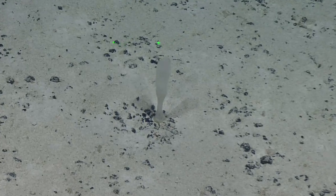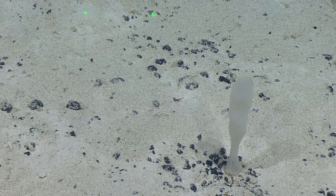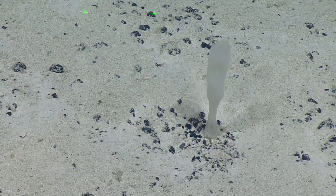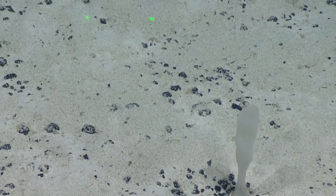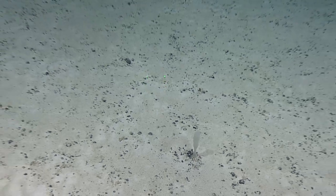Nice glass sponge, genus Semperella, often associated with these nugget communities. Small one here. But we almost exclusively find this genus on the soft, rubbly substrate or sedimented substrate.